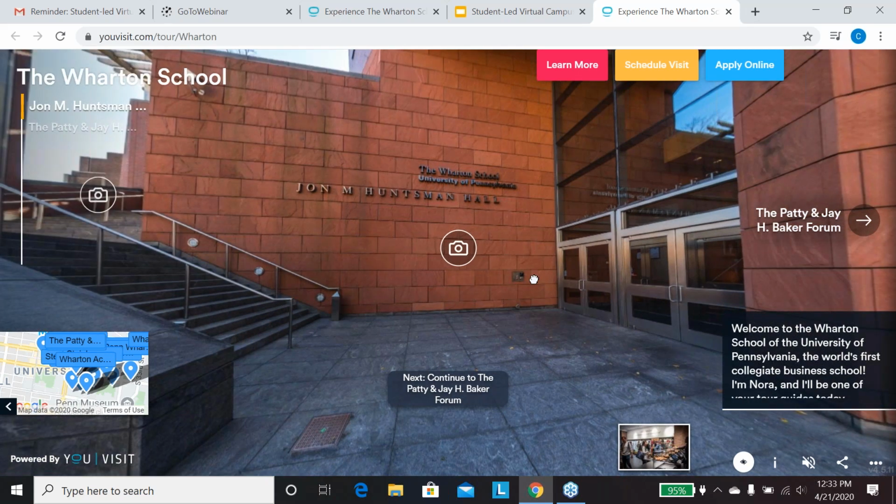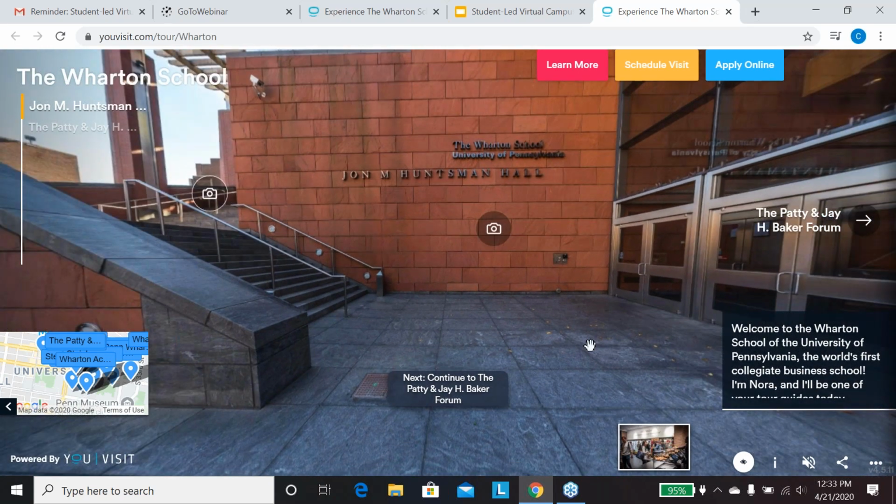Another great thing about Huntsman is if you take classes in the design school, or if you wanted to do a language class or a computer class, it's right in the middle of Penn's campus, so you don't have to commute at all, which is really great.